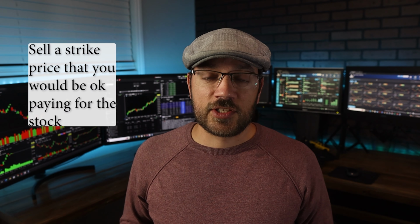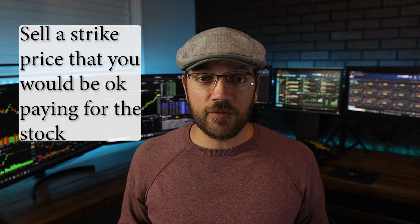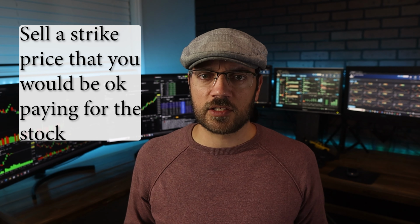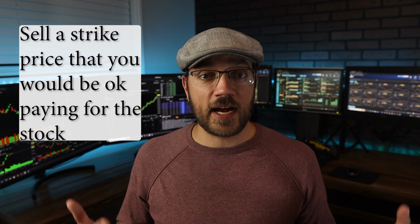Picking a strike price can be done many different ways, but the rule is actually pretty simple. Sell a strike that you're comfortable paying for the stock. For example, if you're comfortable with paying $30 for the stock, sell the 30 strike put. Well, let's illustrate this using an example.